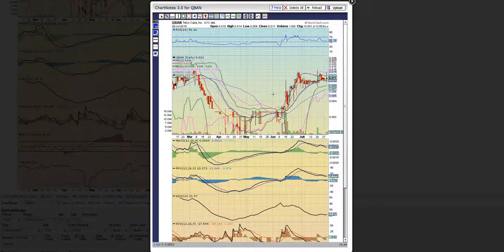Many traders don't ever think that this can be done, but this was a 10 bagger. This was a stock that traded and kissed these 15 to 25 levels. This was the buy zone. We were talking about that cup and handle, and now the stock hit a high of 0.014.